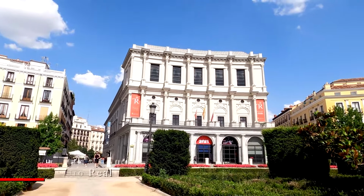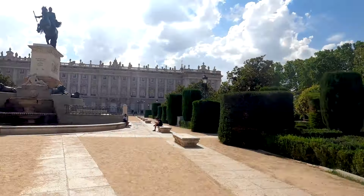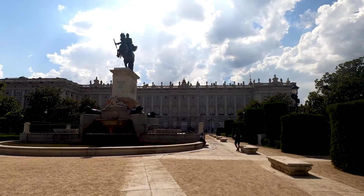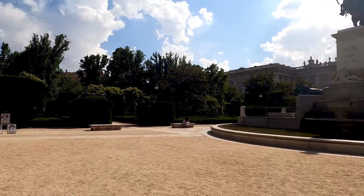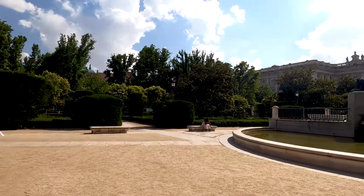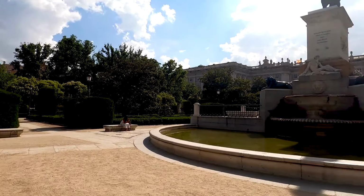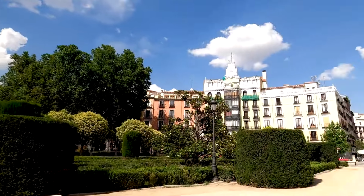The Teatro Real here. Very beautiful theater. The Plaza Oriente was built in 1844 and is located just between the Teatro Real and the Royal Palace, right here in front of me. We also have here the statue of Philip IV, and this is a beautiful area. You see somebody making their cartoons, people relaxing here, very hot weather again, very beautiful area.